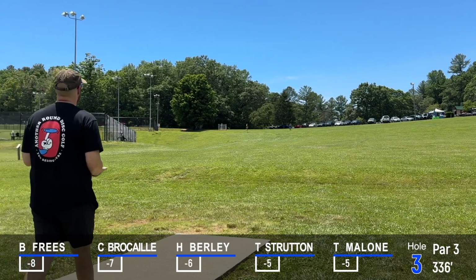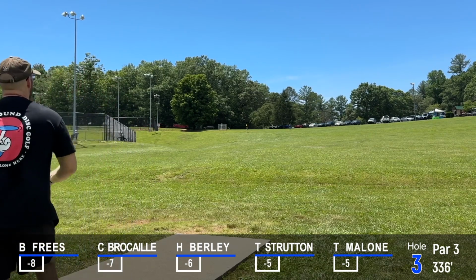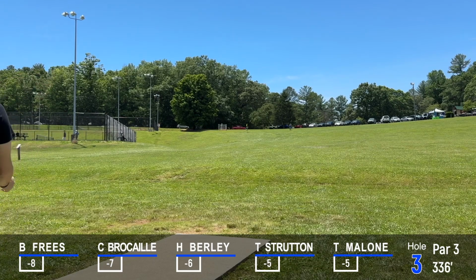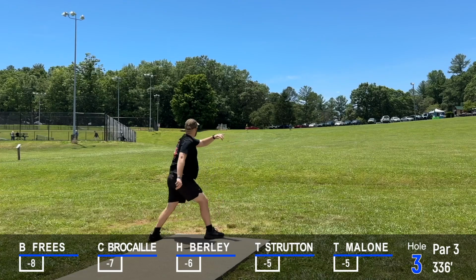That was a great shot up on this 336. Probably plays more like 360. Yeah, it came out of the gates a little slow the first two. That's a good way to get the rounds started for real right there.